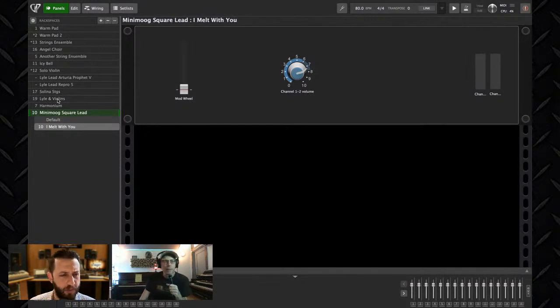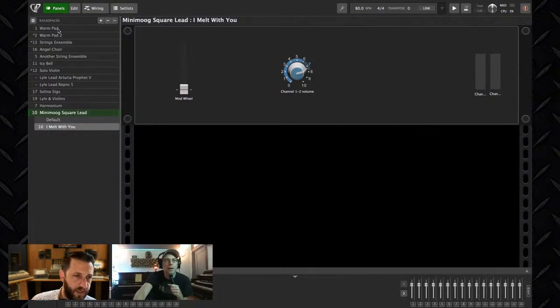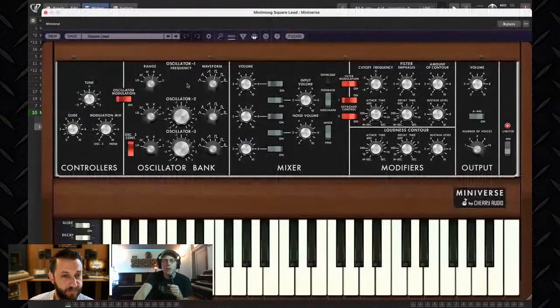What are you using for your Minimoog to generate that sound? I believe that was Miniverse by Cherry Audio, but let me double check on that. Command T will pop you to the wiring view if you have a shortcut. Yes, Miniverse. I'm going to do a little advert for Miniverse now. I really like it.